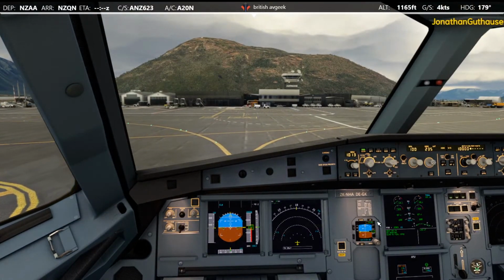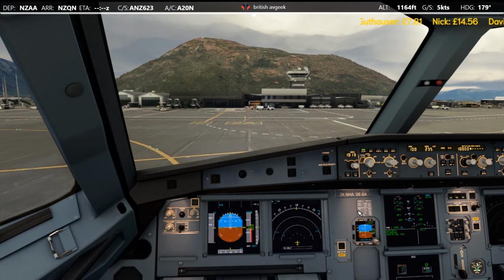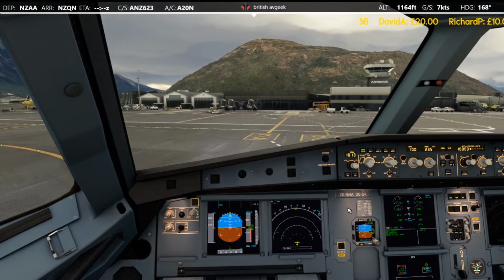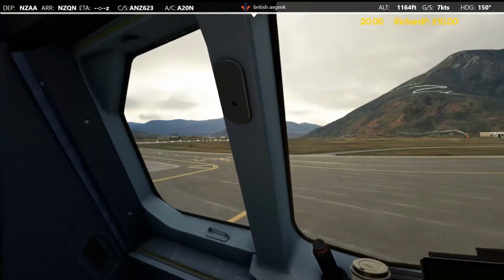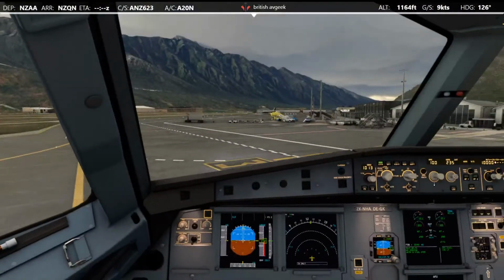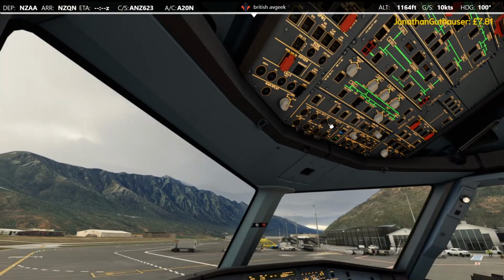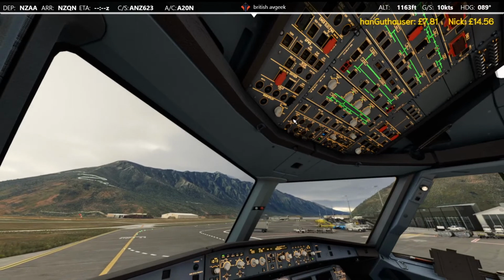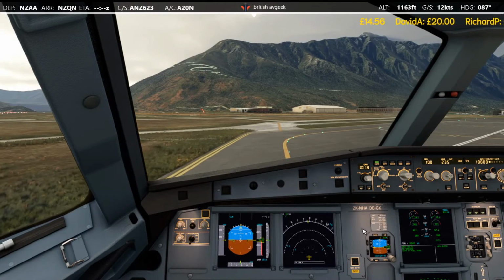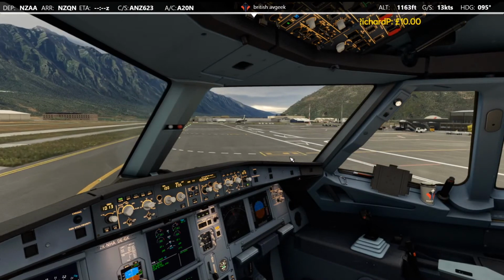APU spooling up. Qantas 889, Queenstown traffic on final approach. Oh yeah, who's this going to be? Queenstown traffic. Yeah, I can see the flight recorder mod is playing havoc with my aircraft. There we are. Ooh, Wesley, that's a good one. I like that guess. We'll go stand 5.